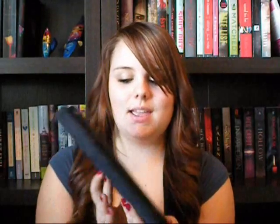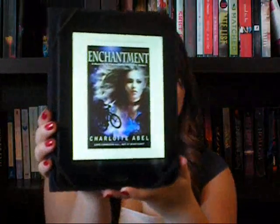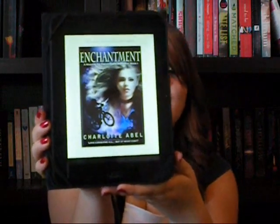So the first book that I got on my Kindle is Enchantment by Charlotte Abel. I think that's how you say her name. And it looks like this. I hope you guys can see that. This one I think was only like $1 or something, and it had really good reviews. It's actually listed off to the side as one of the highest downloaded ones that were really cheap.